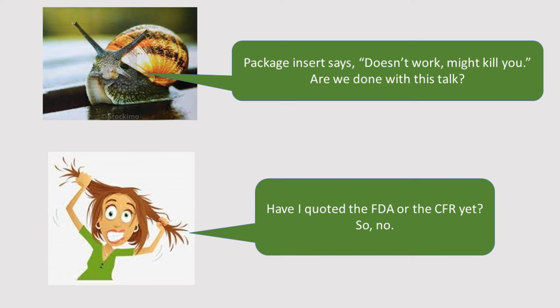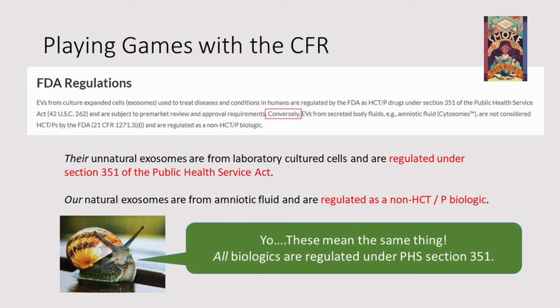My fun happens next. M2 Biologics is playing games with the Code of Federal Regulations. I've got a screenshot here with a lot of small text on it. You can pause the video and read it, but the key word is conversely. M2 would like you to believe that there is a difference between unnatural exosomes derived from laboratory cultured cells. An exosome is basically a suitcase that is filled with proteins. These unnatural exosomes are regulated under Section 351 of the Public Health Service Act. Conversely, their natural exosomes come from amniotic fluid. They're regulated in some different fashion as a non-HCT/P biologic.